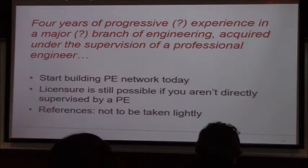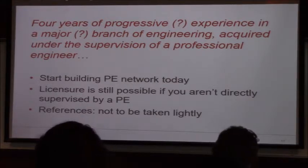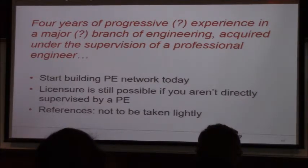Something else that's kind of a myth is someone will say, I'm not registered because I don't work under a professional engineer. That's not completely true. At our company, the first person to get registered, well, he didn't work under a professional engineer. However, he was doing PE caliber work, in this case detailed mechanical design, and he went to PEs that he knew, former professors, etc., and presented to them more or less a portfolio, saying, these are the projects that I've designed over the past 4 years, can you attest to the fact that I have 4 years of progressive experience in engineering?